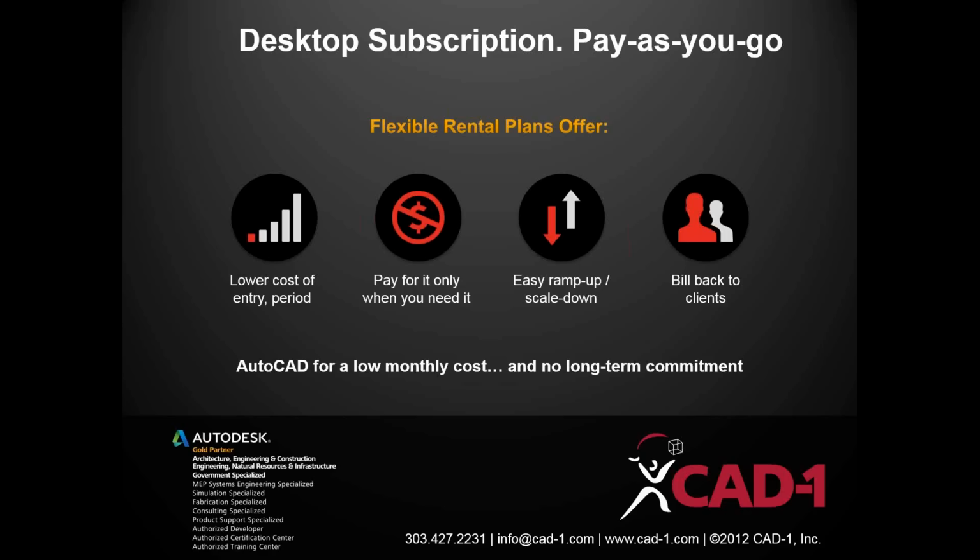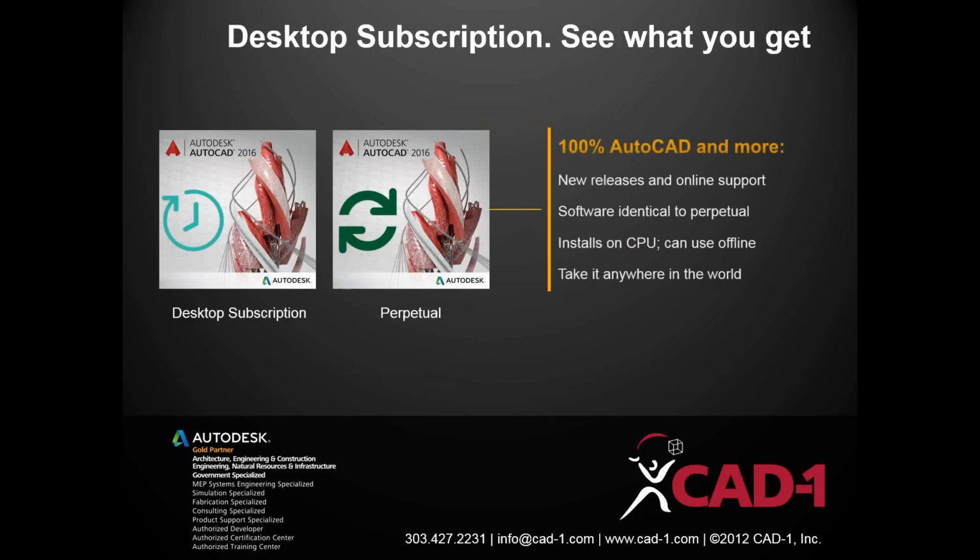Now, the pay-as-you-go desktop subscription started last year, or maybe the year previous, on a very limited basis. It's becoming more and more popular, and I think it offers a lot of options because you can ramp up and ramp down for projects. Maybe you have an intern coming in for the summer and you just need a seat for that time period. The desktop subscription, as they call it, the rentals, the pay-as-you-go, will become the predominant delivery method starting next year, the 1st of February 2016. So be aware of that.